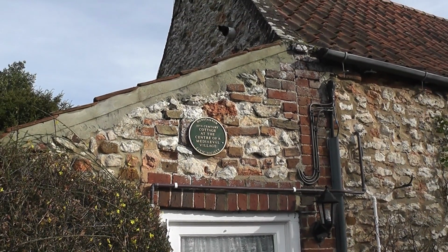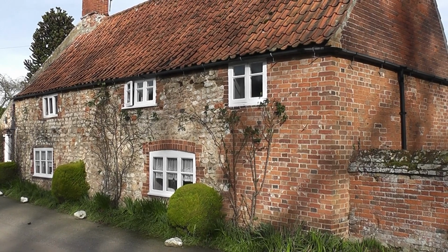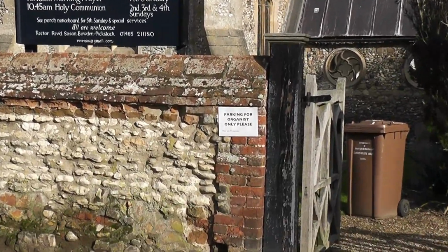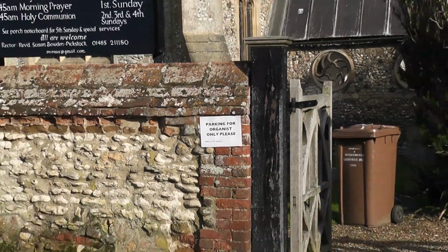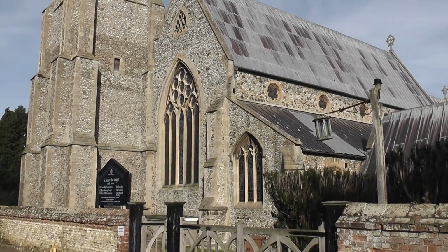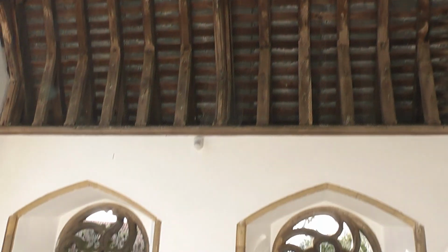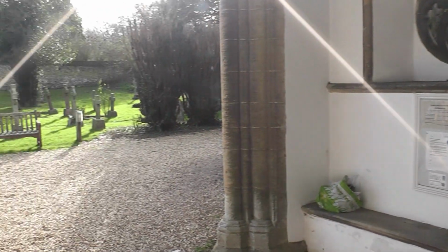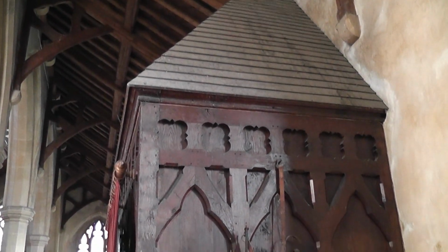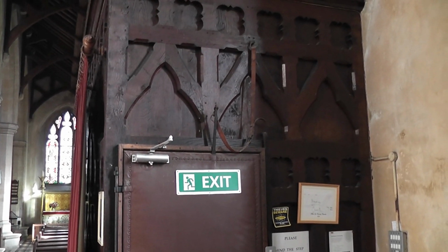15th century, eh? There is said cottage. Amazing. 600 years old. St. Mary the Virgin. It's a big old church. Lovely big storm porch. As you can see, seats outside it. Very interesting door. From the storm porch, you don't walk directly forward, but you come through this side door with that interesting leather strap above it.